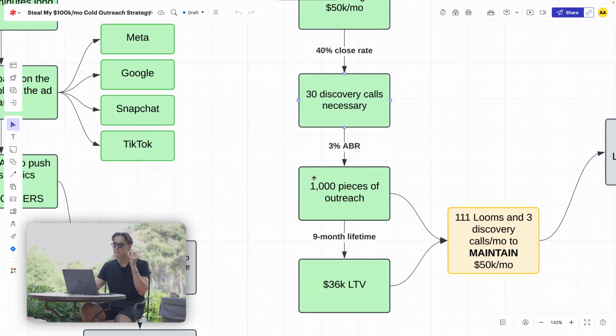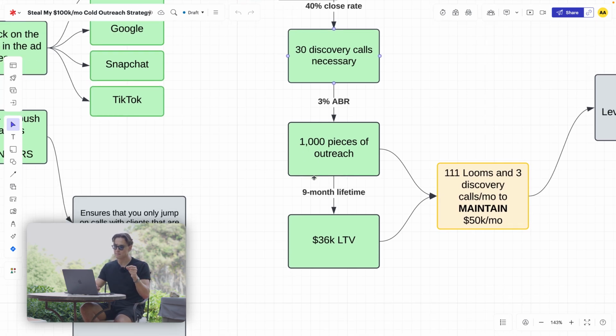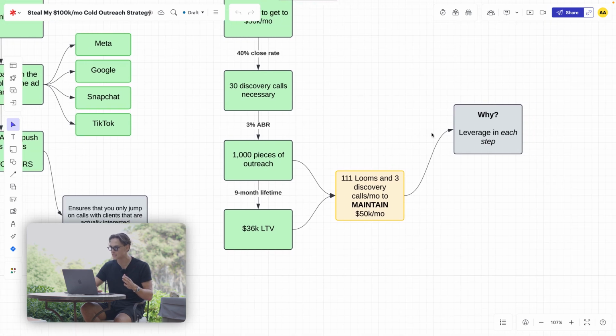At a 3% ABR, you only need to send 1,000 pieces of outreach, and at a 9-month lifetime, you have a $36,000 LTV, which means that you only need to send 111 Looms and take 3 discovery calls every single month to maintain 50K a month, and anything above that is straight up scale for your agency. And then 100K a month is right around the corner, and then 200K a month, 300K a month. This creates a compounding system.